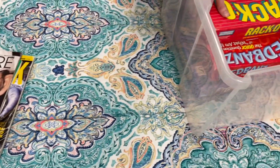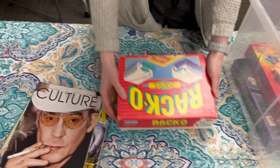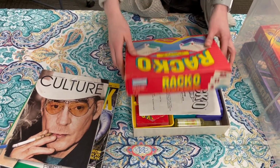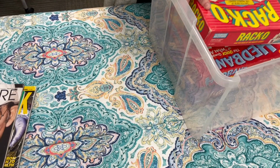And we have some games in here, which are fun for kids to play, but these are good hiding spots for a lot of different things. So in here we have a little tiny mini margarita, and same with the rest of these. They can hide a lot of things.